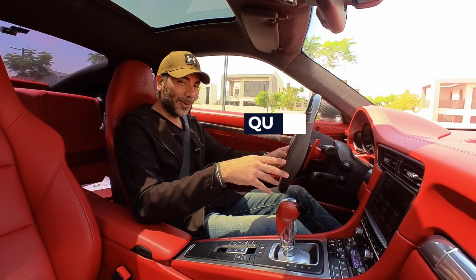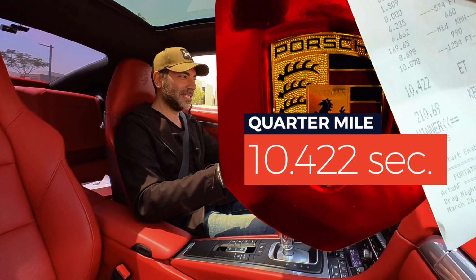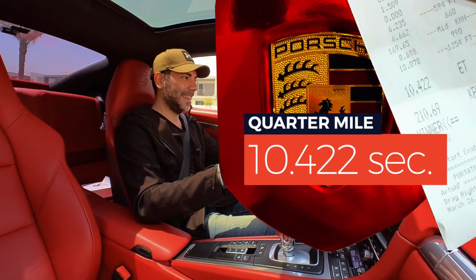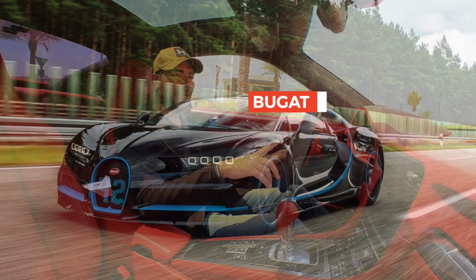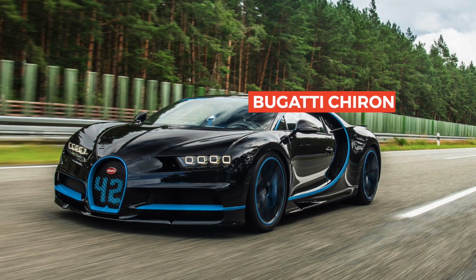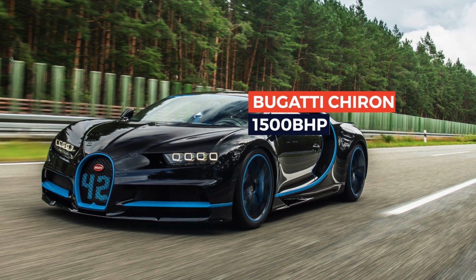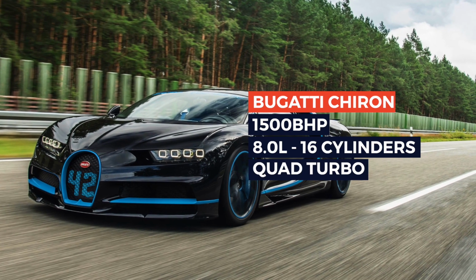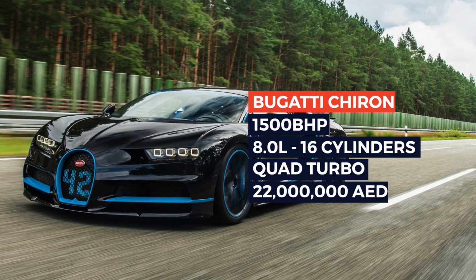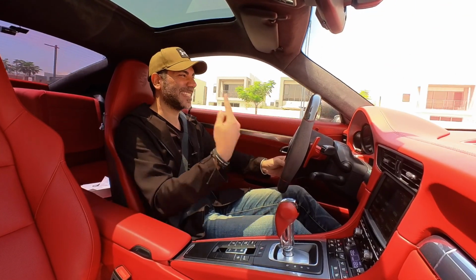It achieves a quarter-mile time of 10.42 seconds. That's a second slower than a Bugatti Chiron takes on the quarter mile. That car has 1,500 horsepower, 16 cylinders, 4 turbochargers, and costs 22 million dirhams. Which makes this a bit of a bargain if you think about it, considering it's just a second slower.